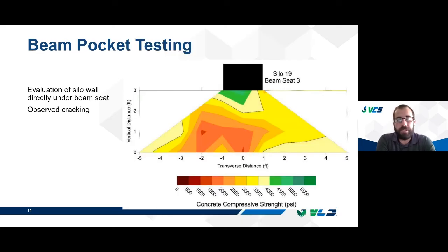Another thing we looked at was under where the roofs rest on the column on the silo walls. They use beams and have beam pockets that rest on that thin silo wall. So we were asked to look at the concrete quality in the loading zone of that support. And so effectively we did impact echo pulse velocity testing directly under those beam supports and looked at the concrete quality, specifically what's the apparent concrete compressive strength.